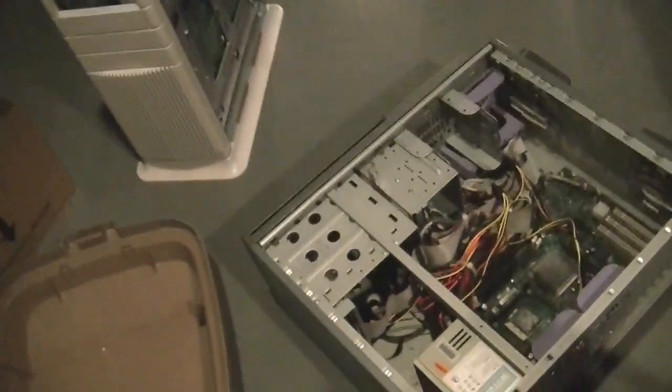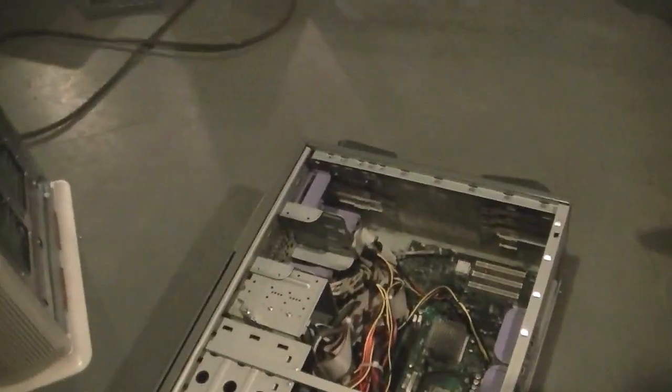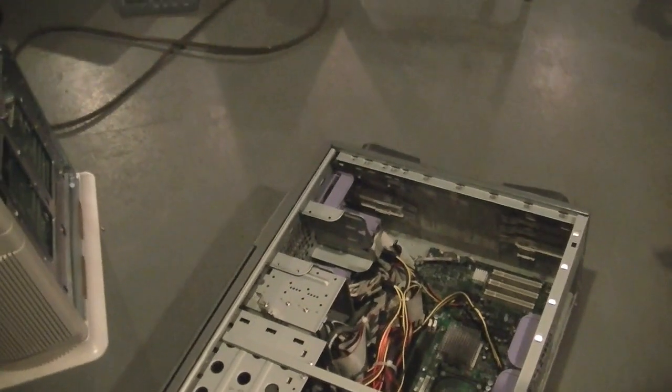Okay then. But this machine here, it looks like it was a server or something, was from, no, this was from 1 week ago. Whenever I said 2 weeks ago, disregard that.